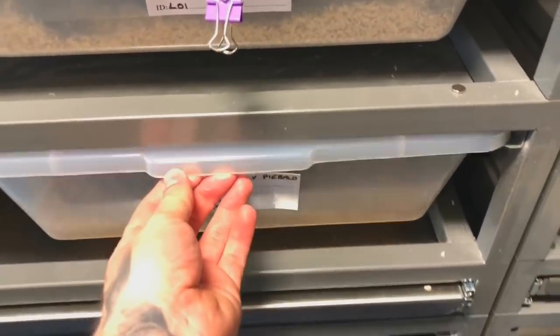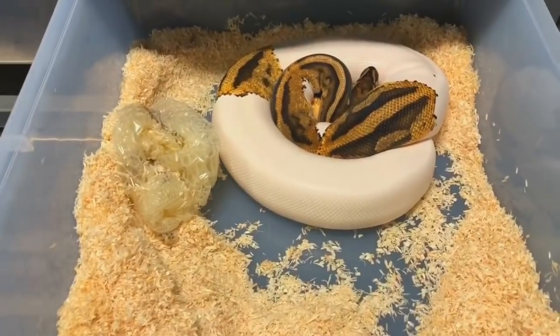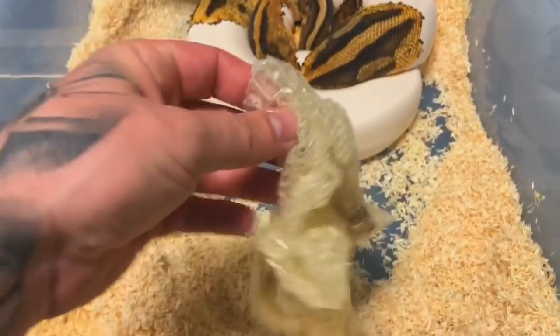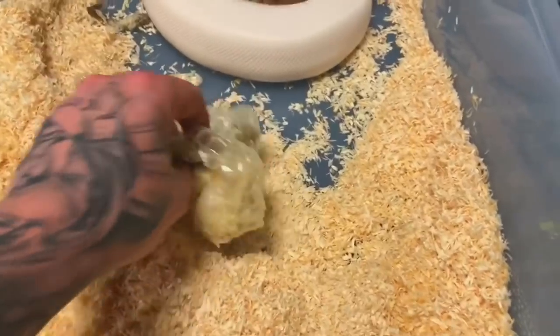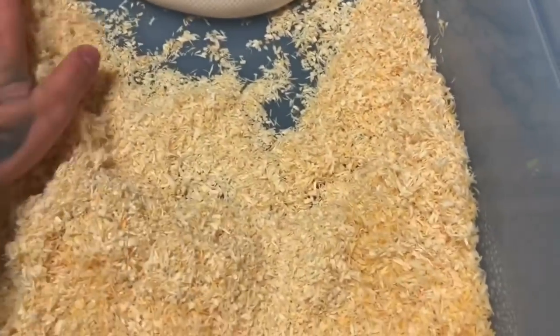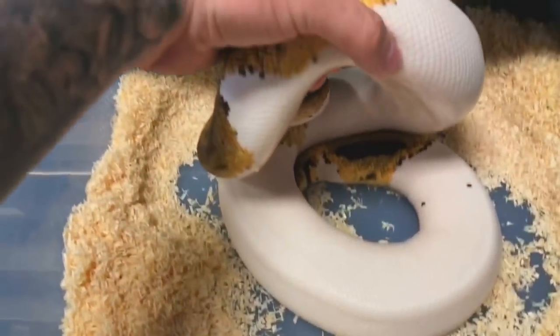The yellow lily pied. She's not far off. She's just had her second shed. As you can see, her enclosure's spotless. Clean water, new coupler. So there's a pre-lay shed. You can see it's still very nice and soft. So she's done that while I did the video. Clean this up. Now that's her pre-lay shed. So she's looking absolutely fantastic.